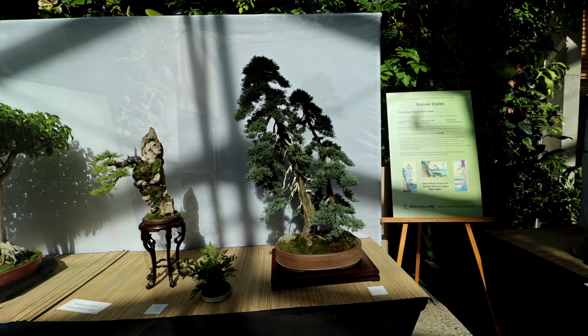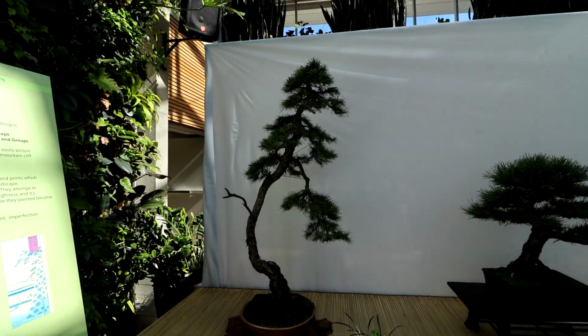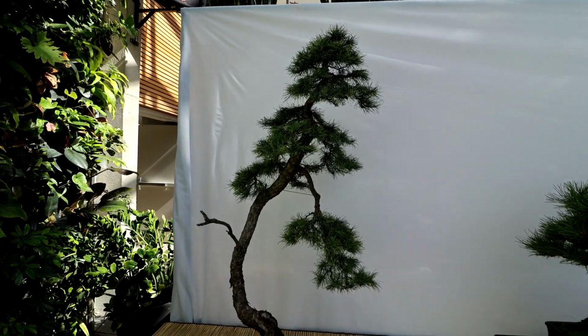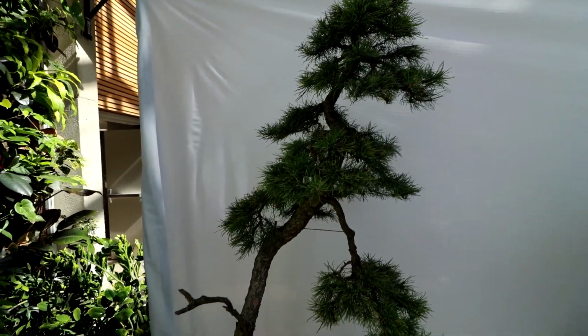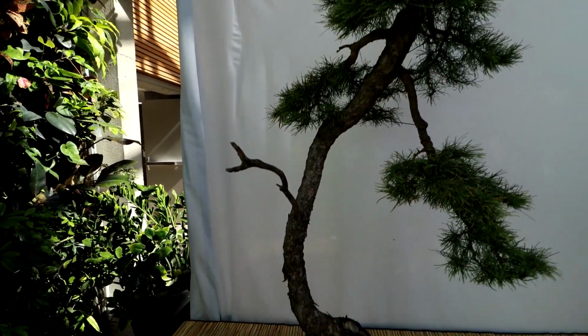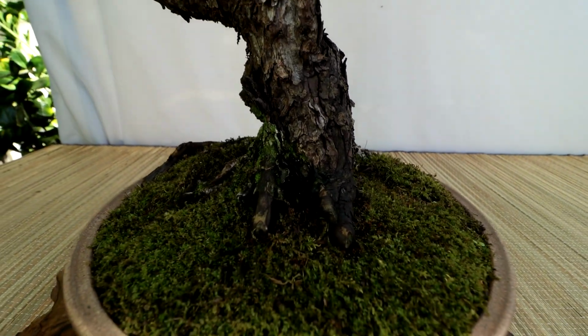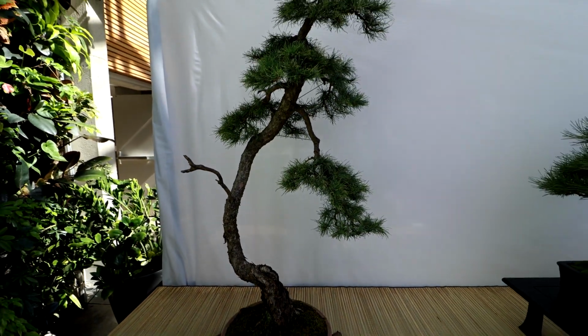Wonderful. Here's a very tall North American larch, age 40 plus years, in training for 20 years. Nice structure. Old bark on it now. Very nice. Cascading branches.